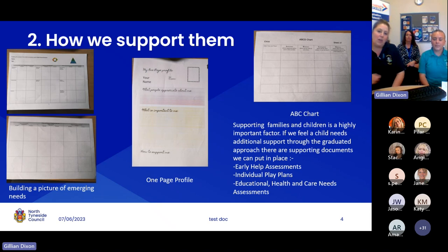And then we would look at further down the line if we need to involve any other professionals, if we need to apply for any early years inclusion funding, or if we need to look at educational health and care needs assessments as well.